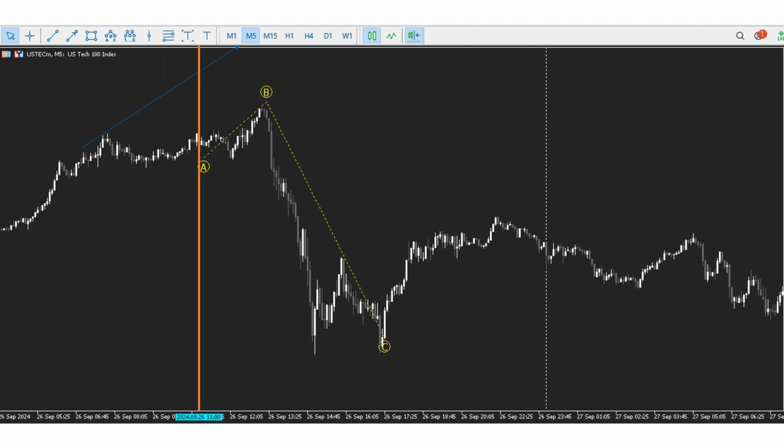Let's keep going. So once you've drawn your vertical line at exactly 1 p.m. South African time, the next step is simple. Wait and observe price movement until 2 p.m. You're basically just watching how price behaves for that 1 hour.